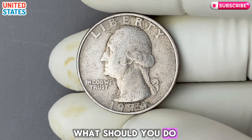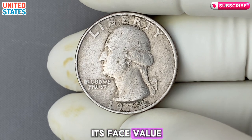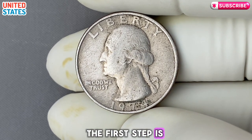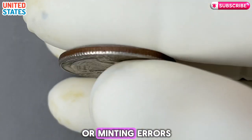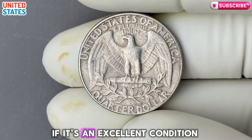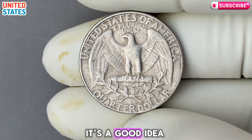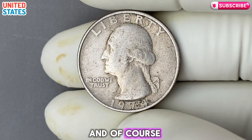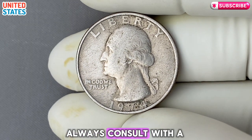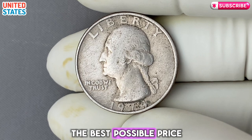So, what should you do if you think you have a 1974 quarter worth something more than its face value? The first step is to carefully examine the coin for any signs of wear, damage, or minting errors. If it's in excellent condition or features any unique minting anomalies, it's a good idea to have it professionally appraised. And, of course, if you're thinking of selling, always consult with a reputable coin dealer or auction house to ensure you get the best possible price.